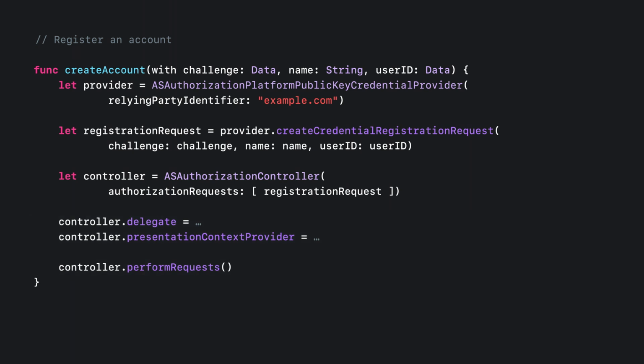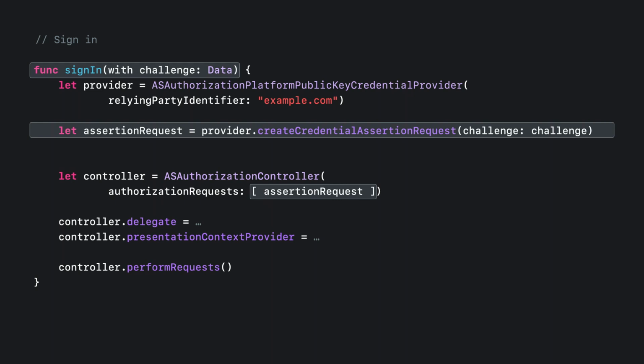Now, signing in is very similar. Just a few things need to change. Instead of creating a registration request, you now create an assertion request, which is the WebAuthn terminology used when signing in. The assertion request only needs a challenge. And that's all you need to change.